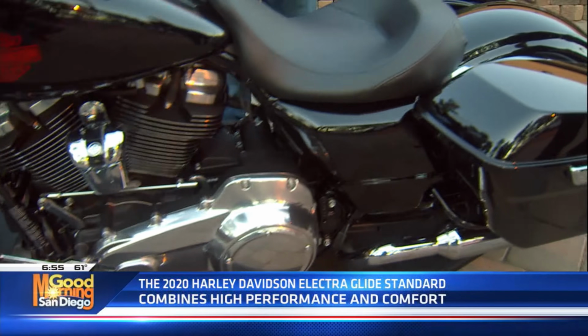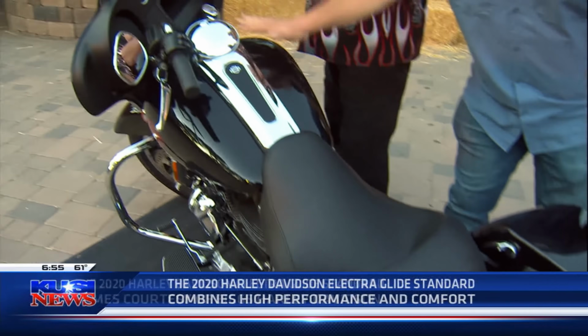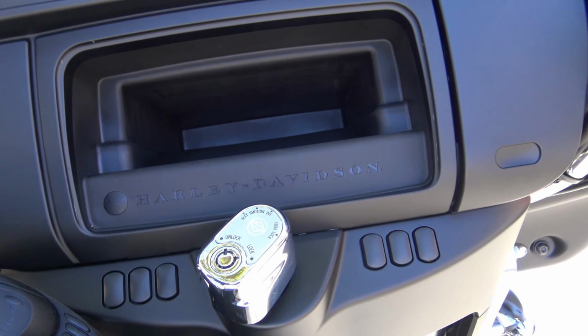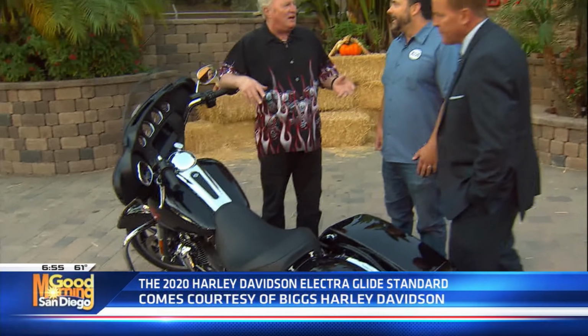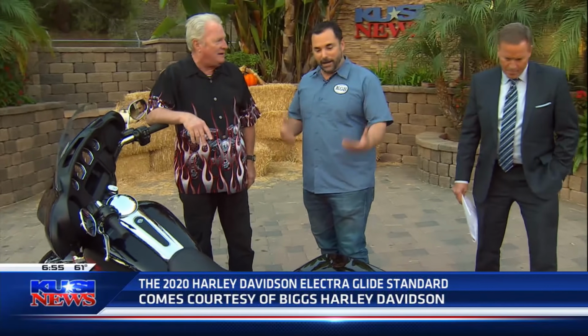So this one, if you remember when I brought in the Street Glide, it had all the computer. This one has a hole, with all the plumbing for the navigation, so that's a great Christmas present or birthday present. Touchscreen and all. Parents can save up, or the wife can save up, or the husband can save up and upgrade. This is the perfect bike because it's a lot of bike for $18,999. This is a great touring model motorcycle.